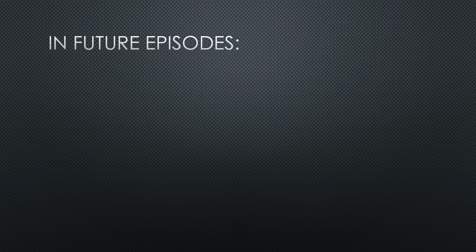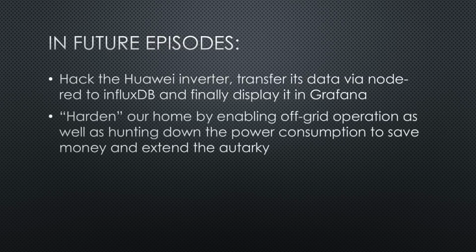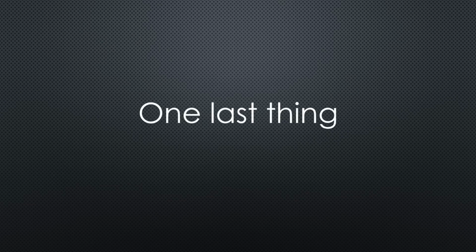In future episodes we will hack the Huawei inverter, transfer its data via Node-RED to InfluxDB and finally display it in Grafana. Harden our home by enabling off-grid operation as well as hunting down power consumption to save money and extend the autarky. And finally, we will have a look at uninterruptible power supplies, how they work and why we need them. One last thing.